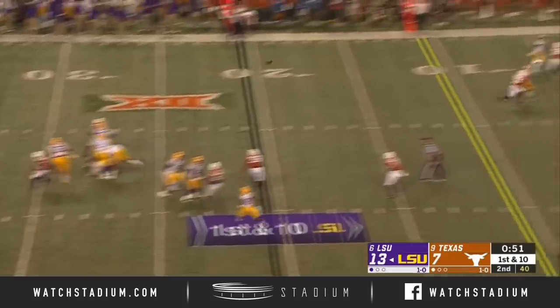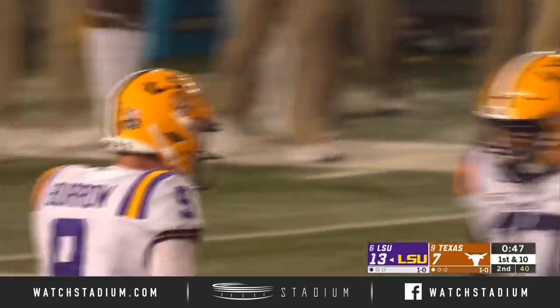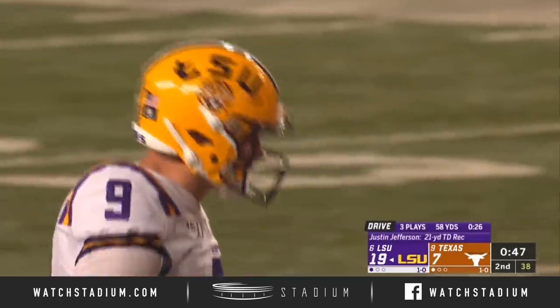Pickup of 18. Burrow right back at it into the end zone, and Jefferson is there, and Burrow with the quick strike, and LSU trying to put this thing in a hammerlock just before the half.